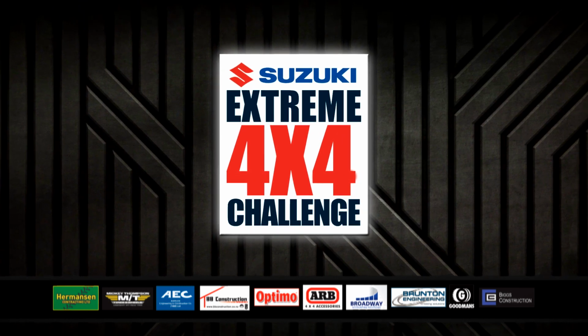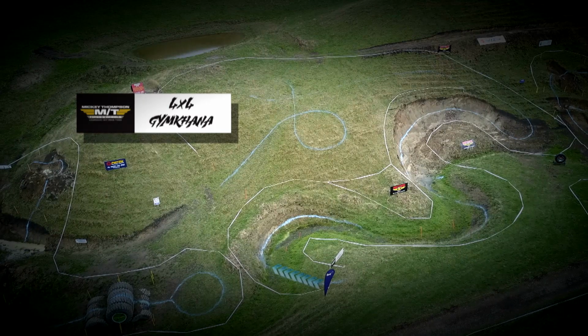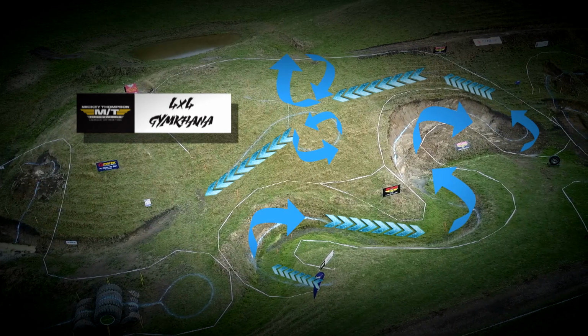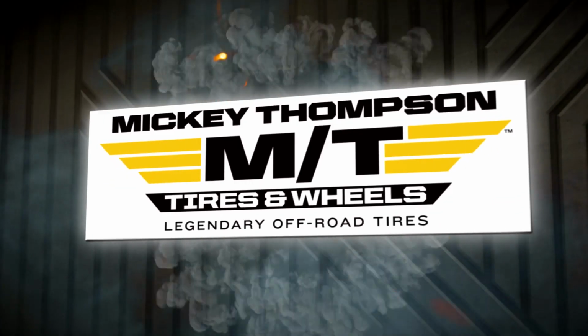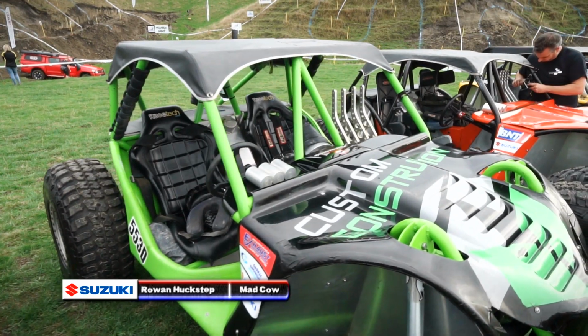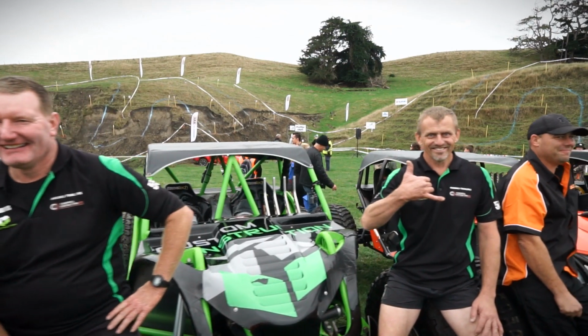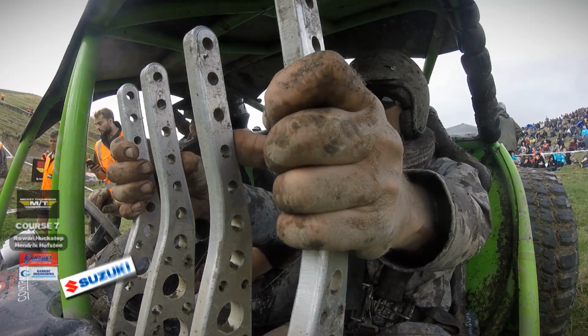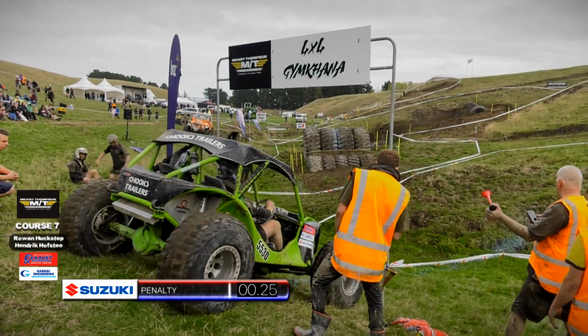The Mickey Thompson Tyres 4x4 Gymkhana is all about speed. It's a white knuckle wall of death action and a figure of 8 to boot. Go fast and grab points. Brian Huckstep, driving this CowperTruck, and we finished 7th in the Nationals. Yeah, Cowper's versus Nitro, that's going to be pretty cool. Ford versus Holden, bring it on. Rowan and Hendrick currently sitting in 4th place.